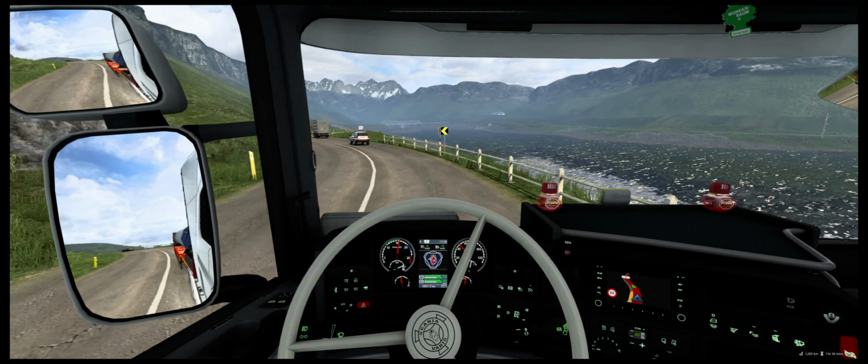Don't know how far it is until we reach the ferry, but it's probably not that far now. Let's see if we can take a look at the map. Well, it's quite a bit still. At least we discover more of the island. Oh, it's very slippery here.